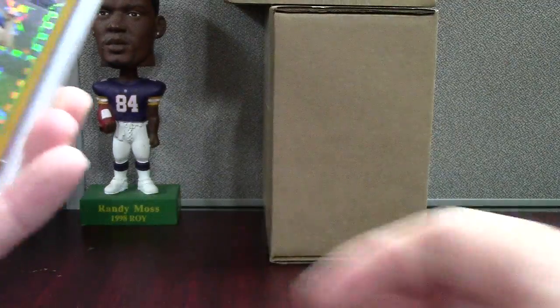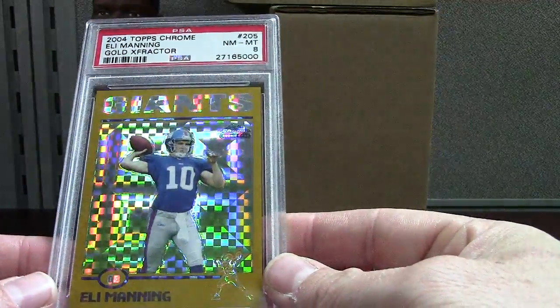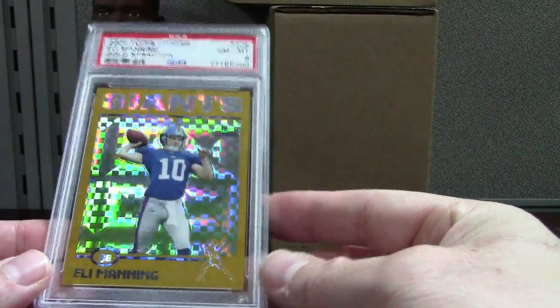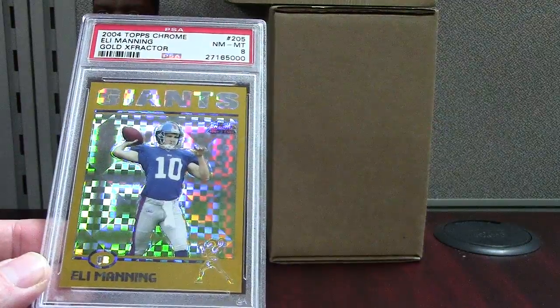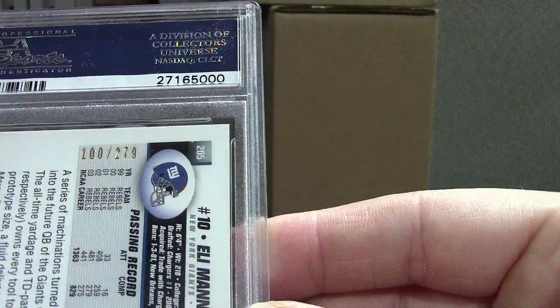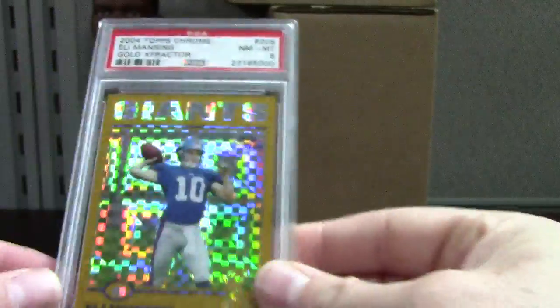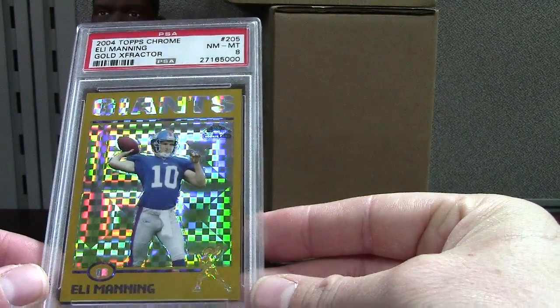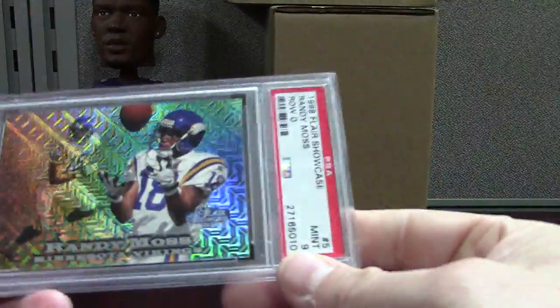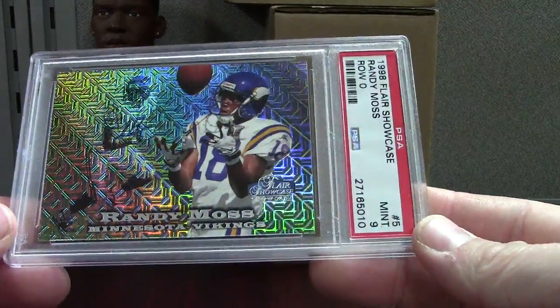This is an Eli. This is a pretty tough set. It's often scratched on the surface, so an 8's not bad. Topps Chrome, this is the Gold X Fractor. These are cool cards. I don't know if these were circulated or not on this one. It's out of 279. Just a nice Manning rookie. This is just a filthy card.